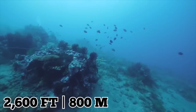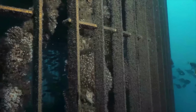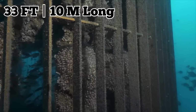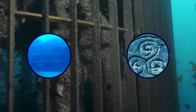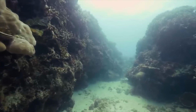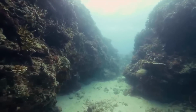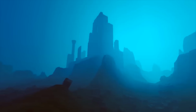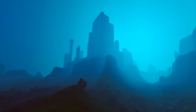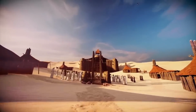Roughly 2,600 feet from the shoreline and roughly 27 feet underwater, the team located a 33-foot-long wall, a small staircase, and a scattering of chiseled stone blocks. Many of the structures were reportedly covered in growth while others were heavily damaged, making them difficult to identify.